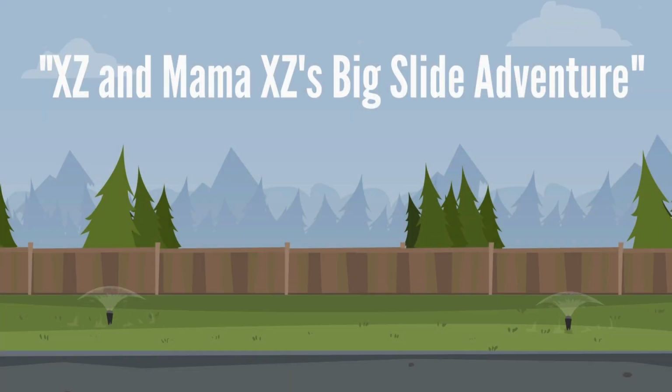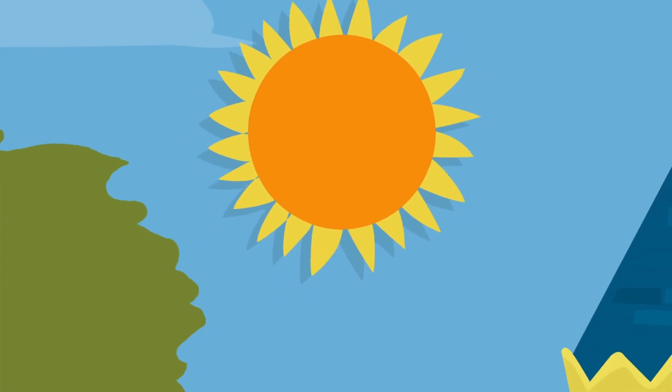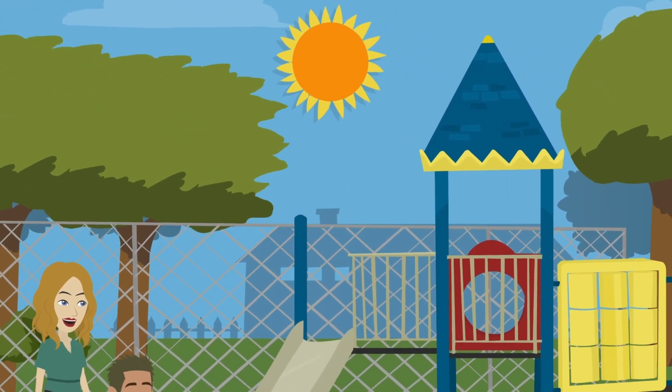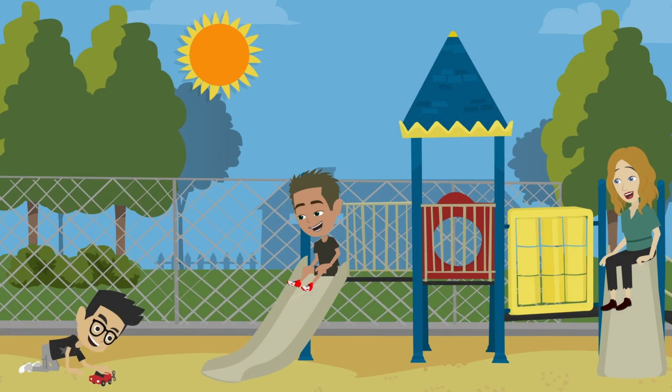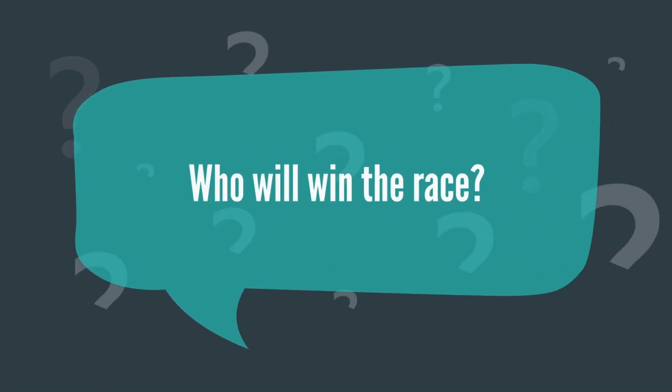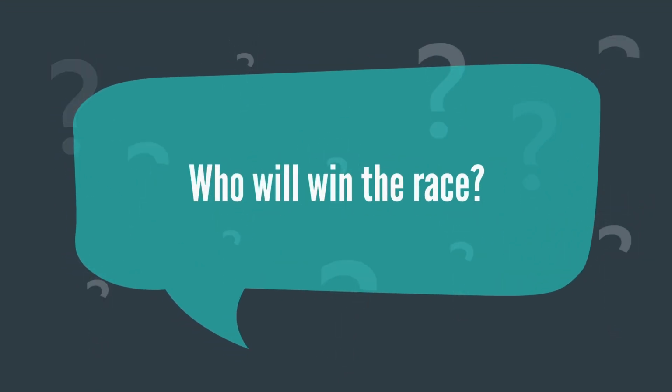XZ and Mama XZ's Big Slide Adventure. It is a sunny summer day. The breeze is blowing and the trees are swaying. Mama XZ is sitting with XZ at the top of twin slides, smiling. They are having a competition. Who will win the race? They are ready to race down the slide at the count of 3.